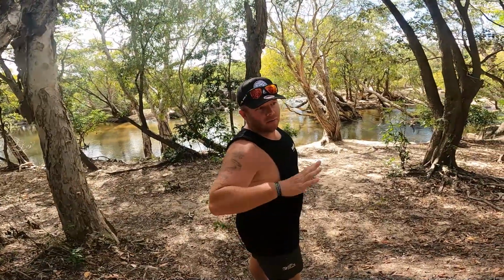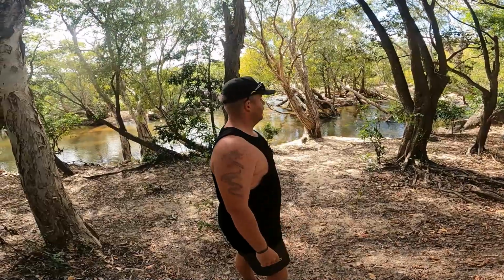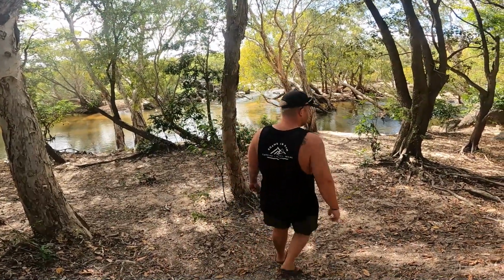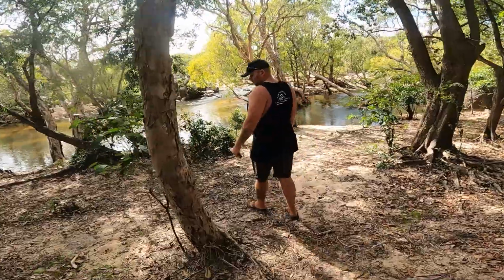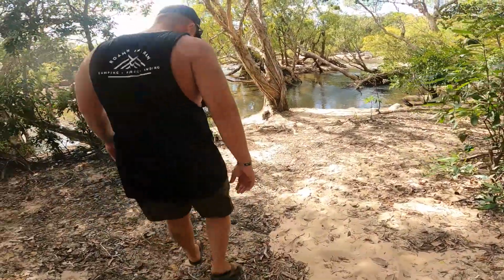So there you go, just before the Archer River Roadhouse on the right. There's a bit of a track. It's pretty overgrown to get here. Yeah, but we dozed most of it anyway, so it should be right. But look how nice this is. Looks like people come here. There's footprints and shoe prints and everything.